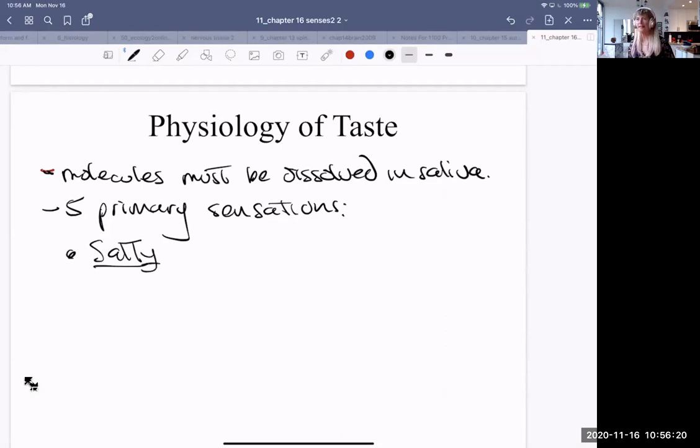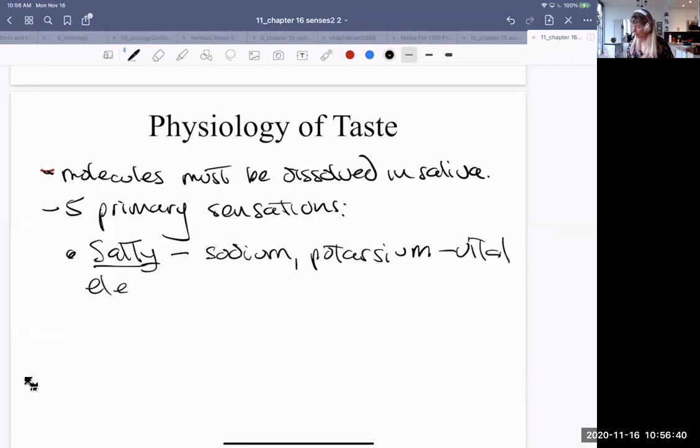So good, salty. Why would we taste salty things? We need electrolytes. Thank you, Kayleen. Yeah, we need electrolytes like sodium, potassium. These are vital electrolytes, amongst others. If you have a deficiency of these, you will get a craving for salts. So animals like deer and cows, often deer come to the side of roads in winter because there's been salt sprinkled on roads, and they come to the road to lick the salt because they have a craving for salt.